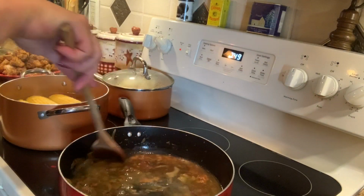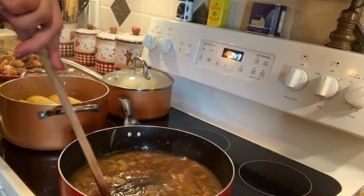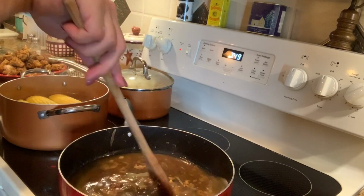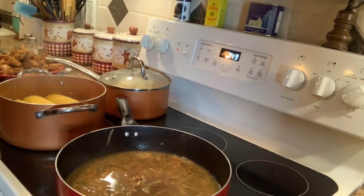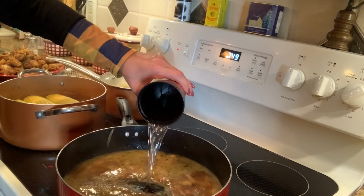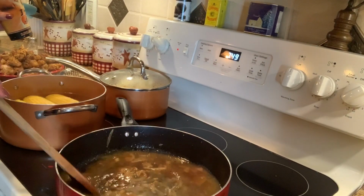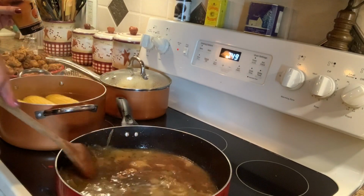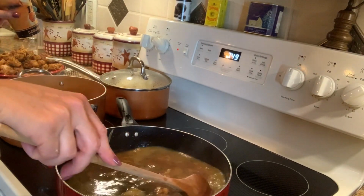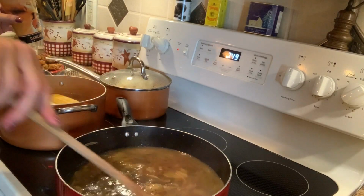Keep stirring. Now we're going to add enough water to equal about 1.5 cups to 2 cups of juice that's made with the drippings. You've got some of your onions in there and some of the breading, but that's okay. It makes the gravy really yummy. We're going to bring this to a boil.